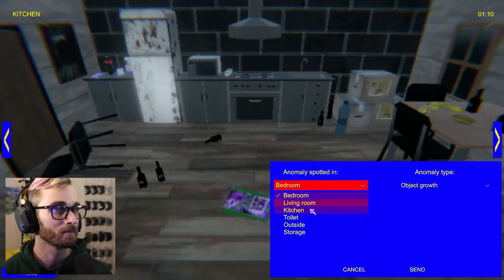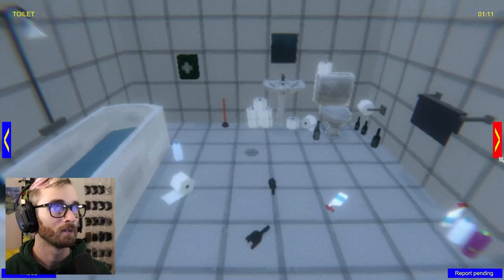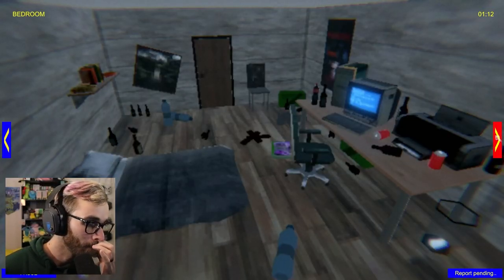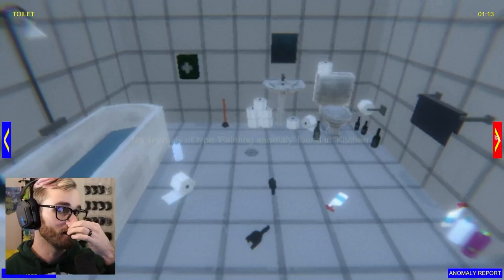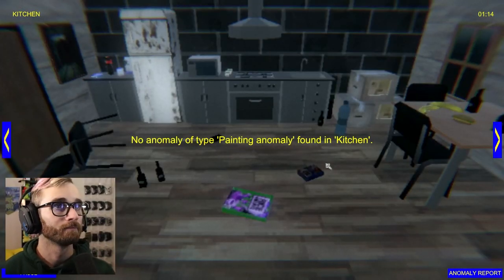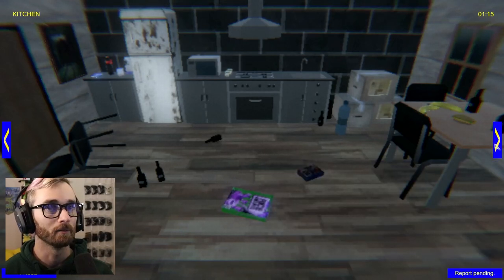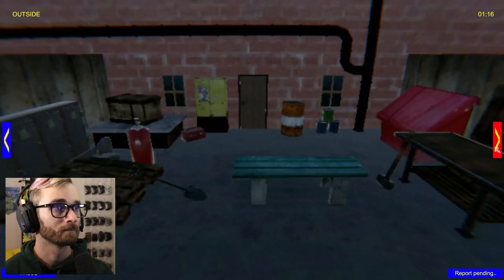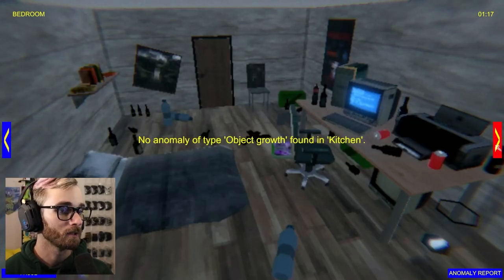We'll try painting in the kitchen. No. Said Windows 11 feels the same. I'd be worried about it messing up any kind of compatibility that I have, you know? That looks like growth, right? That's a big bottle. Maybe the bottles are just big. Those paintings look about the same. It's so much harder in lower res, I think.